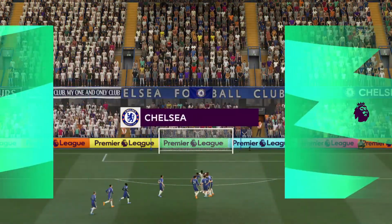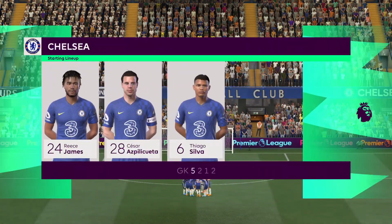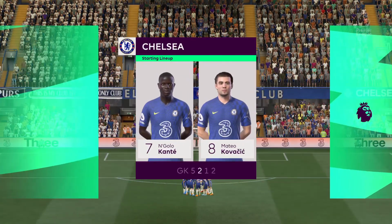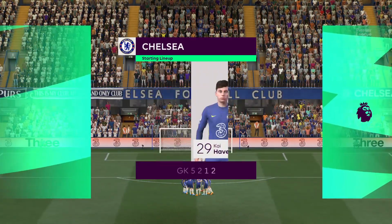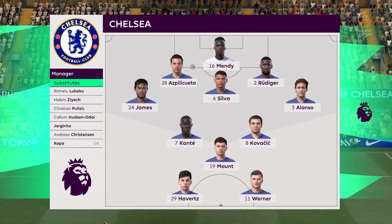And this is how it looks for Chelsea. Edouard Mendy starts in goal. Thiago Silva plays with Antonio Rudiger in central defence. N'Golo Kante starts alongside Mateo Kovacic in central midfield. And the story in attack is one of a strike partnership.